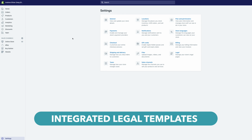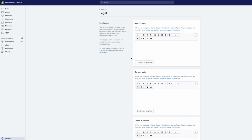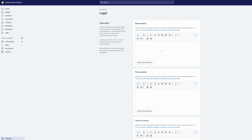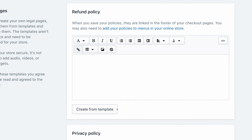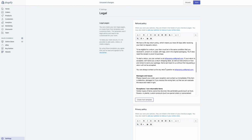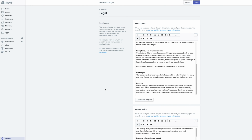So we're going to start in the settings page. Under settings, you can see here, there's a legal option. You'll see the refund policy, privacy policy, terms of service, and shipping policy. Now, you can actually create from a template, and this is what I recommend when you're first starting out. Click create template, and you'll see the exact template here. And of course, you'll need to update the template to make sure that it fits with your current store. You can do the exact same thing for all the templates here, and it's as simple as that.